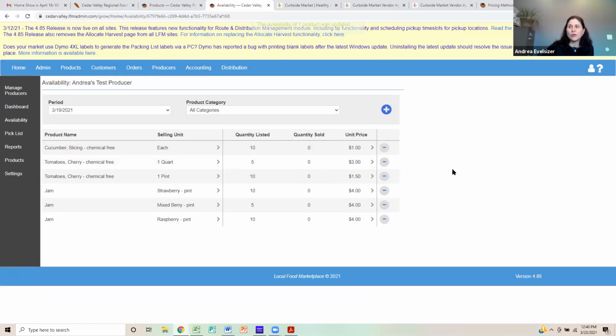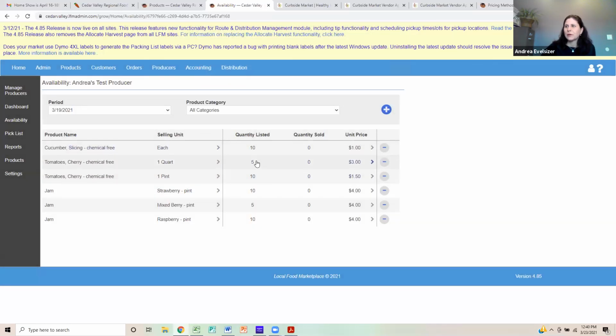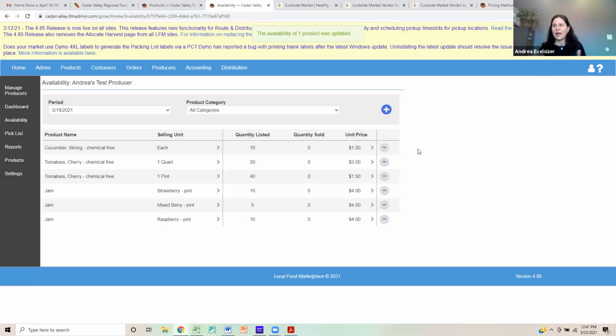The other thing you can do is if you go out there and you have way more cherry tomatoes than you expected, then you can update your listing as well. It'll just add on to what you had there. As things get sold, it will list along this and it'll show you how much has been sold.